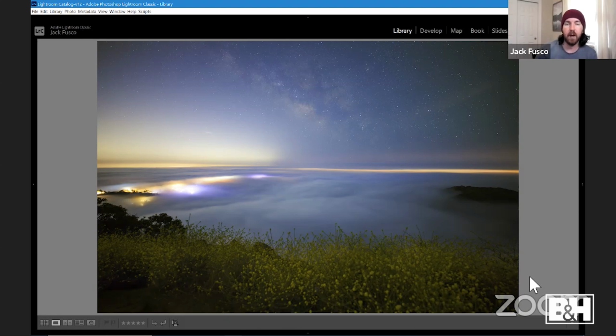This kind of inversion layer, where you're shooting the sky above a layer of clouds, is not always an easy thing to predict. Shooting the Milky Way above it was something that I'd wanted to do for a really long time. So it felt rewarding, and it felt like finally making the choice to stay up until my flight at 6 a.m. was the right thing to do, even though I was completely wrecked the next day.